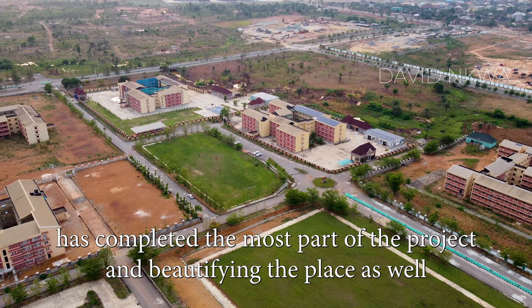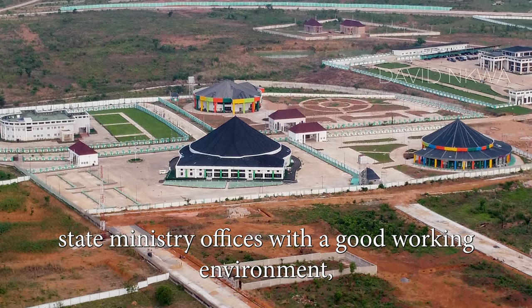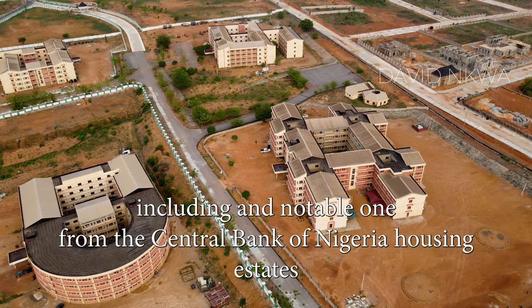The Centenary City houses the new government house of Ebonyi State and lots of state ministry offices, with a good working environment, especially when compared to other sister states. The Centenary City also houses lots of housing estates, including the notable one from the Central Bank of Nigeria Housing Estate.